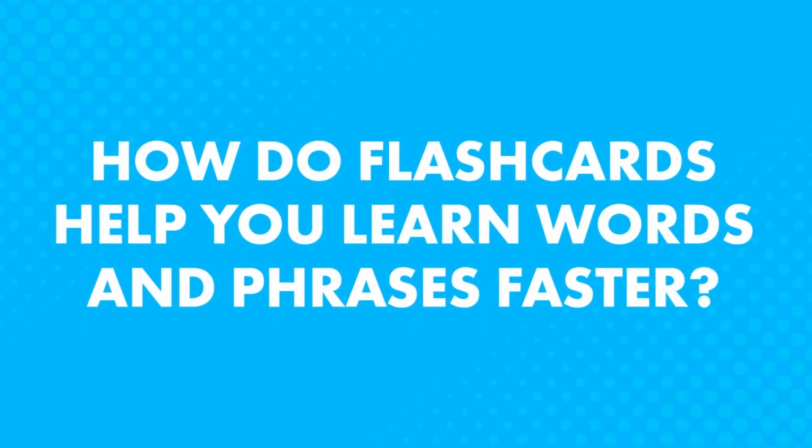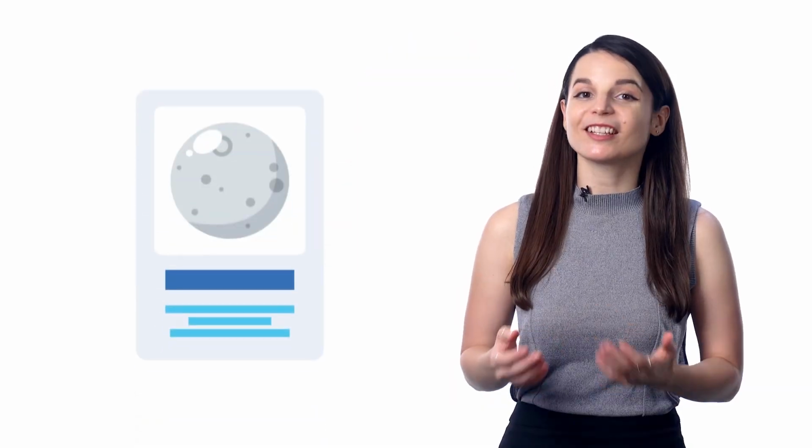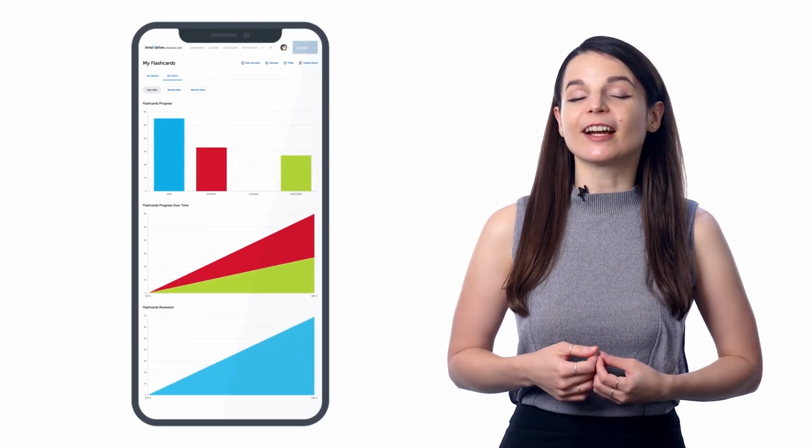Now, how do flashcards help you learn words and phrases faster? These flashcards use something called spaced repetition learning, which is a science-backed learning method that spaces out your learning over time and quizzes you on words at the right times so that you never forget them. Here's how the flashcards work. Once you start learning, they start tracking your progress and sort your cards for you.